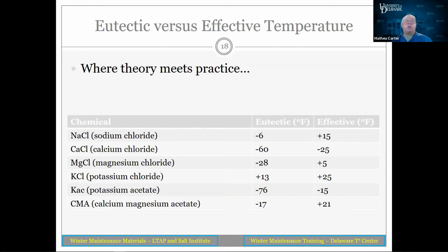Similarly with calcium, magnesium, and potassium chlorides, the other materials, you see the same kind of relationship. So calcium chloride, you say, oh, well, it's really only good to minus 25 degrees. Well, for most of us, that's plenty, right? But we're not going to use calcium chloride for the most part in its pure form. We're going to probably blend it and come up with a material that's somewhere between what rock salt alone would give us and what calcium or magnesium or one of the other chlorides would do for us.